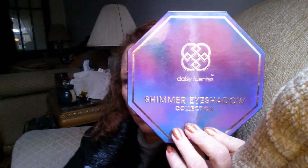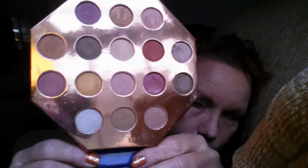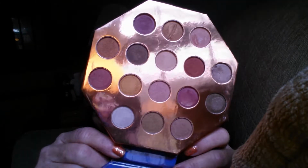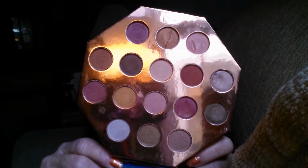So this week's palette of the week is the Daisy Fuentes Shimmer Eyeshadow Collection. I found this at Ross's. It was originally $5.99. It's been marked down to $3.99. Clearance sales are my kryptonite. I think these are some beautiful colors. I have to look around the palette to see what you can see, that are going to complement my palette of the year, my Pan as Old as Time palette.